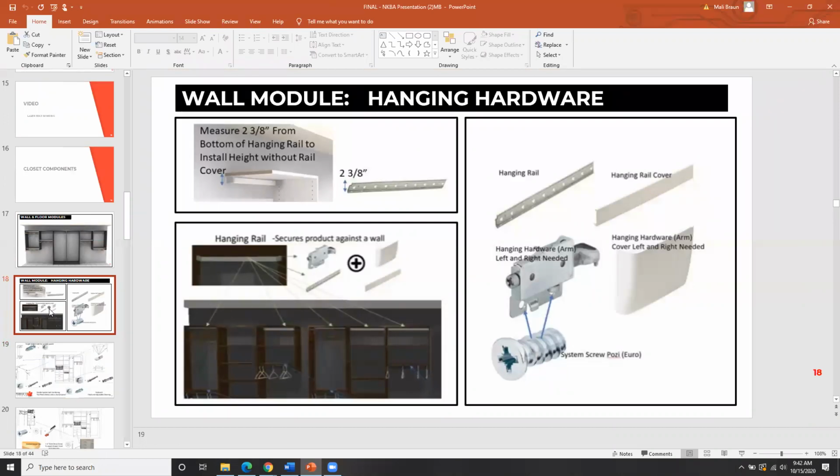Okay, so this is how it gets floated on, and I can certainly explain this again. The old system, they used the old French cleat system. Now, as companies have evolved over the last decade, people are now using this type of system. So the wall module is a hanging hardware. On the right-hand side are all the fasteners needed to suspend it off the floor.